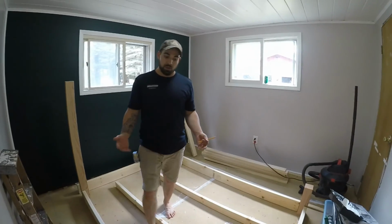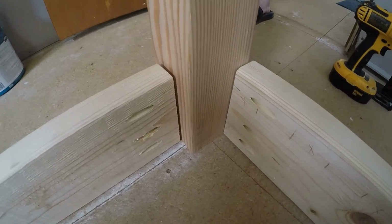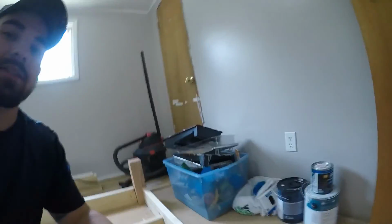The other thing is, in these corners they actually have back rail brackets that lock into each other. I guess it's more stable that way, but three pocket hole screws in there will be fine. Unless we have some real chungus people bouncing on the bed, maybe then I might get concerned, but it should be fine.